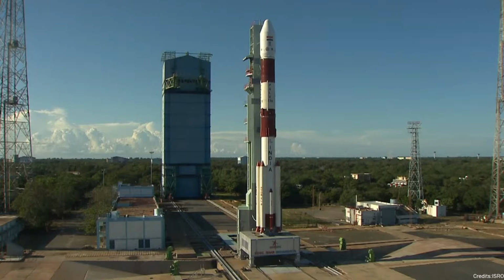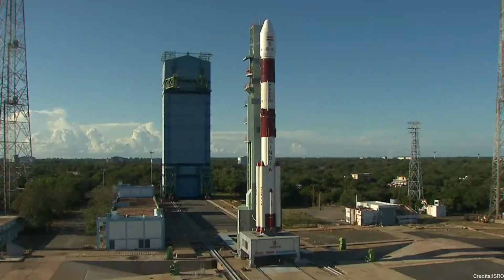PS4 is a pressure-fed liquid engine which will operate for 516 seconds for this present flight. It shuts down at 1015.5 seconds into flight. PS4 thrust regime adds 655 kilometers to the altitude. 107 seconds after the shutdown of PS4, the injection conditions for Proba 3 spacecraft separation are achieved.